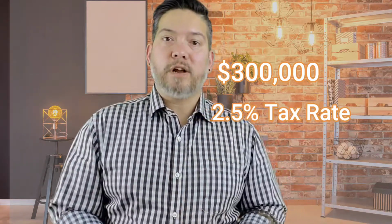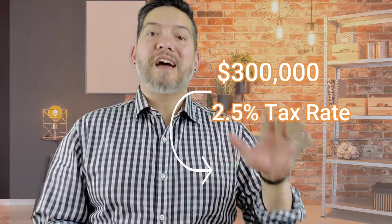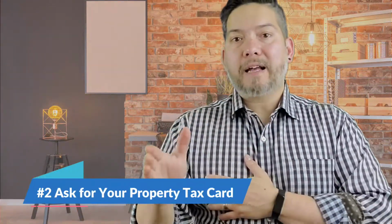In order to come up with the tax bill, your tax office multiplies the tax rate by the assessed value. Some areas like Tennessee will then do an assessment ratio, and then you multiply the assessed value by the local tax rate. So for a $300,000 home in an area with a 2.5% tax rate, your property taxes will be $7,500. Second is to ask for your property tax card.